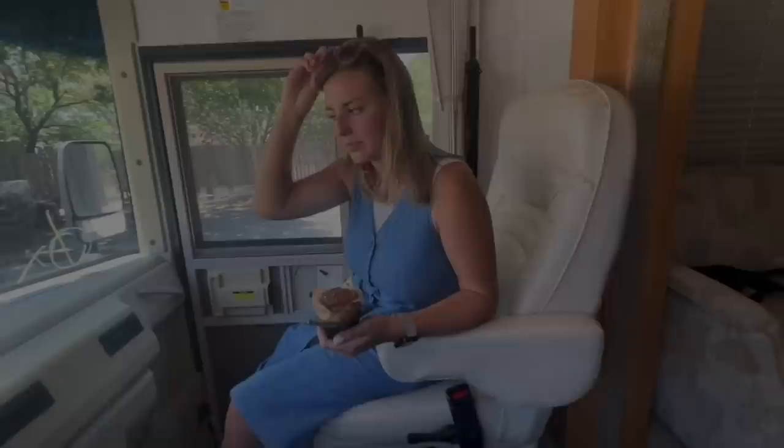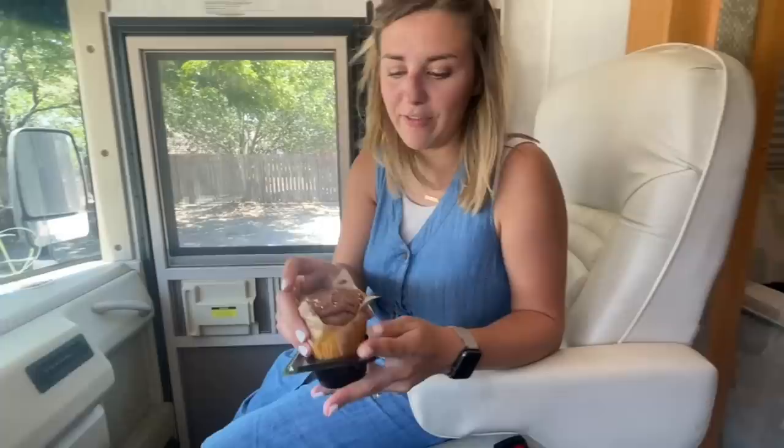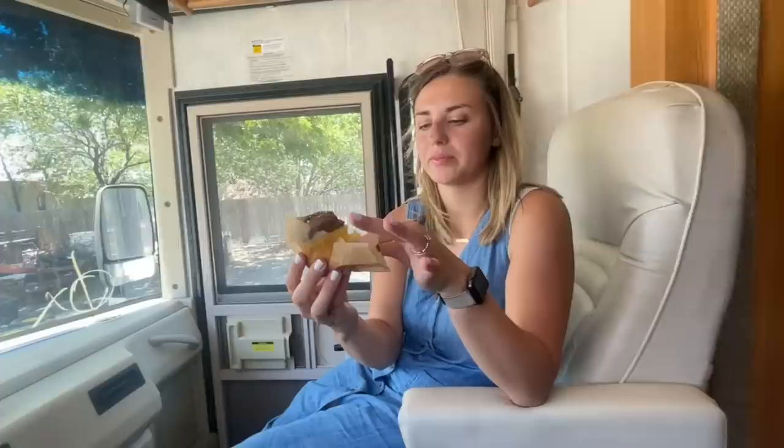How is that cupcake? Okay, I haven't tried it, but the presentation was ruined on the way over. It like fell over. It flipped over. Wow. Was it worth the $18? $4. It was delicious. All right, let's head over to the Dr. Pepper Museum now.